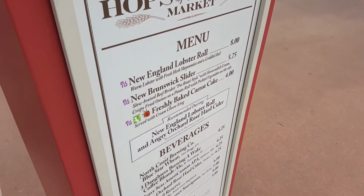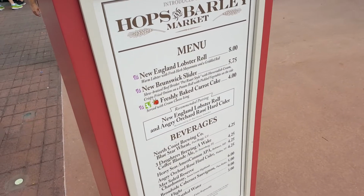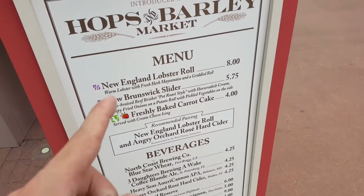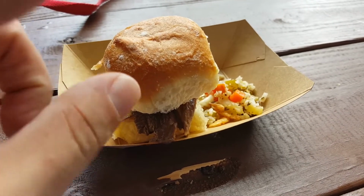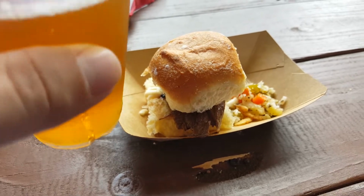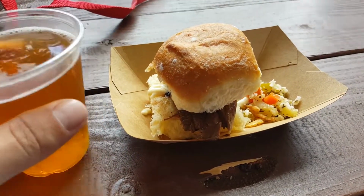And here's what they got for food. A lot of fish food and stuff, or seafood, whatever you want to call it. I might get that slider. That slider sounds kind of good. All right, there is that brisket. It's on a little roll there. And I got an IPA, which used to be my beer of choice. So there it is, looking pretty good.